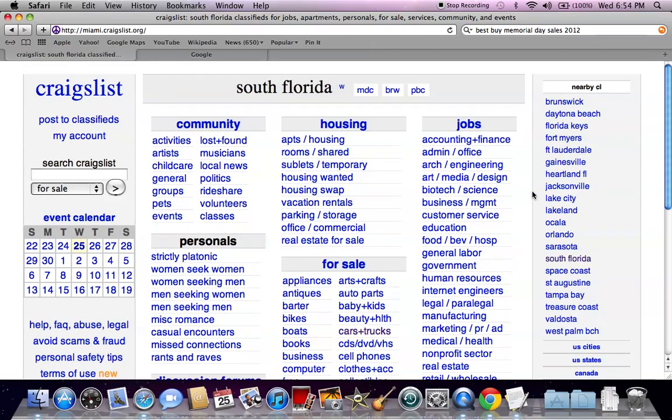If you live in Delaware or you live in a more remote part of the country like North Dakota or South Dakota, you know, you're not going to have as many Craigslist locations, but it will still offer you opportunities for nearby locations. So this is how you search Craigslist for used cars under a certain amount of money.